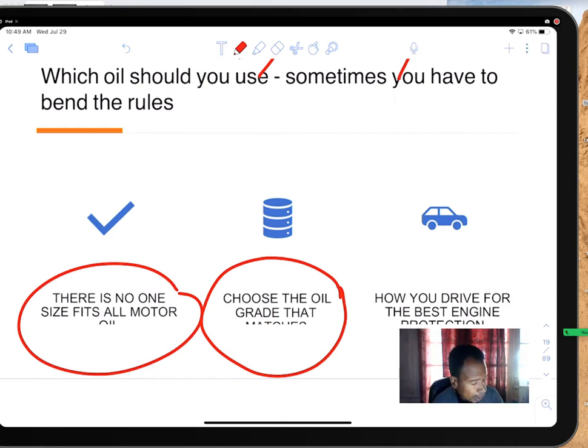Choose the oil grade for your motor, for your engine. I didn't see that when I printed this up. And sometimes it goes to how you drive your car, for the best protection. What that means is, my car takes 10W-30 motor oil, right? But since I have so many miles on it, I put 20W-50 in it. Or I might go to 10W-40. Sometimes you have to bend the rules a little.